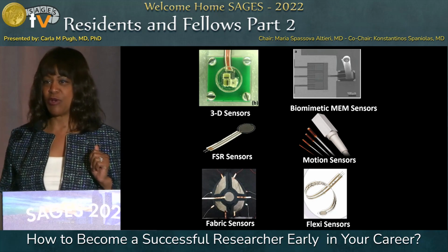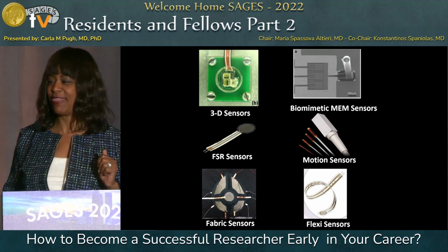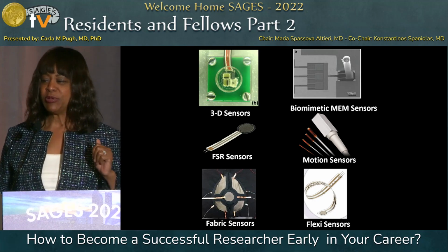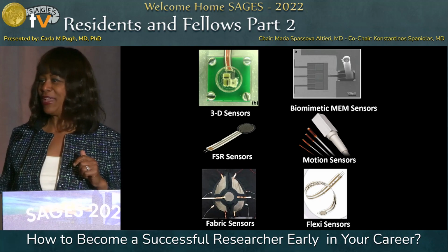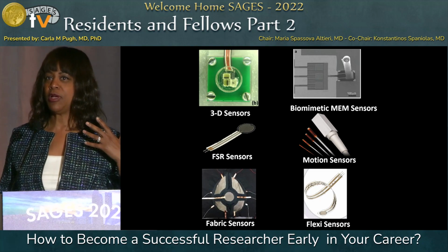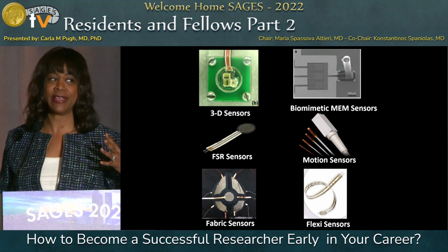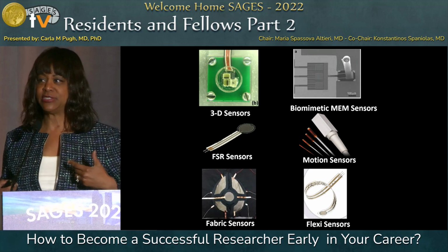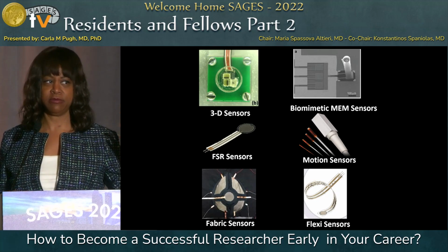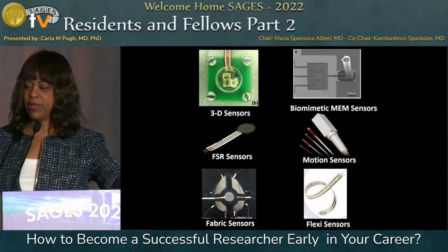So for those of you who aren't familiar with my research, I have spent the past 20 years of my life putting sensors on mannequins, on people, anywhere I can put sensors to measure clinical skills performance, whether it's a physical exam or a complex operation, mostly in the sim lab. Especially when we're putting sensors on people, then we can do it with cadavers, animals. It's platform independent.